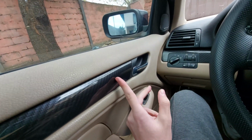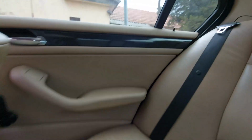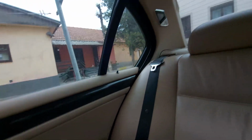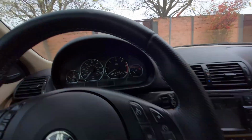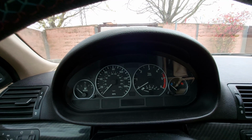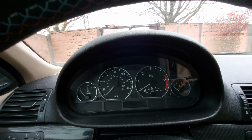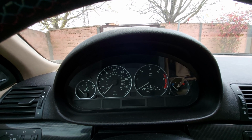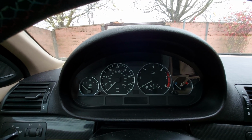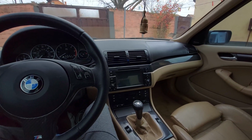But yeah, like I said, it has the carbon effect on the steering wheel. It also has it on the door panels, on the dashboard, also here on the center console. It goes all around the interior. It has a multimedia system. It has the US cluster, which is pretty cool and rare here in Europe. I think these are pretty expensive, I believe. But all I know is that they are extremely rare here in Europe. But yeah, this is the interior of the car. Looks really nice.